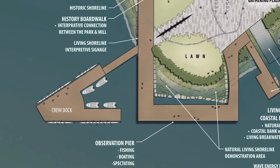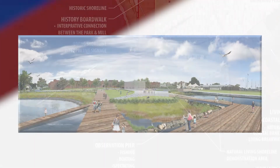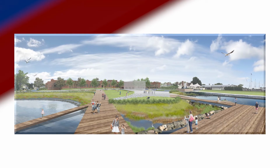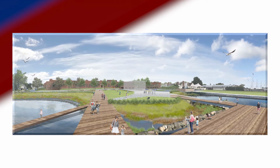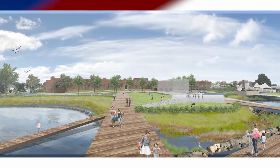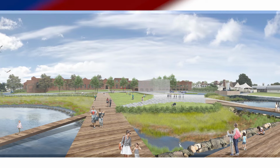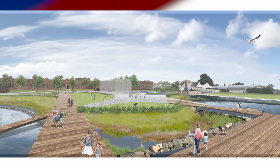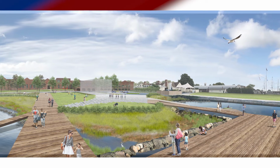One of the big connections was the connection over to the Rossi Mill and that history and that historical connection. So the boardwalk extends from the mill down to the pier, wraps around the end, where we can really view both out towards the river and then also back into the natural existing shorelines that were kind of our inspiration for some of the additional shoreline mitigation.